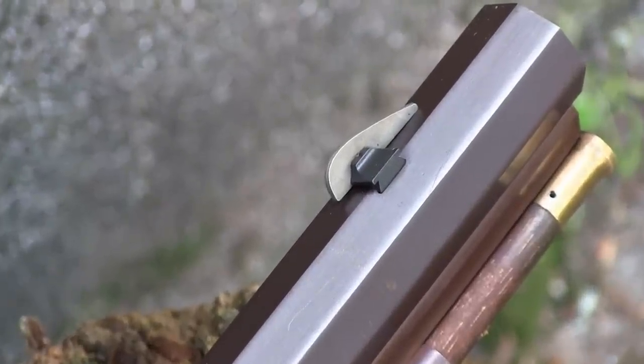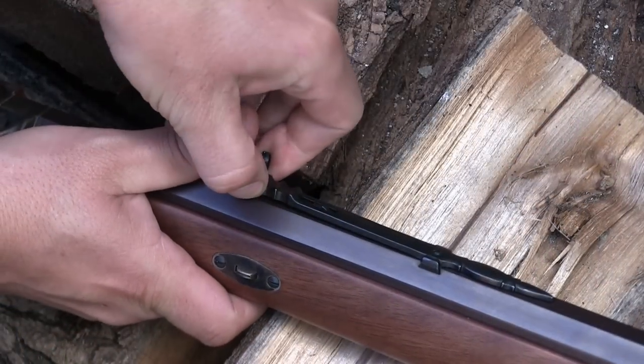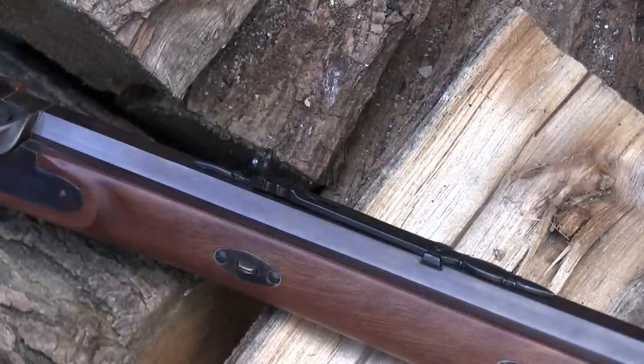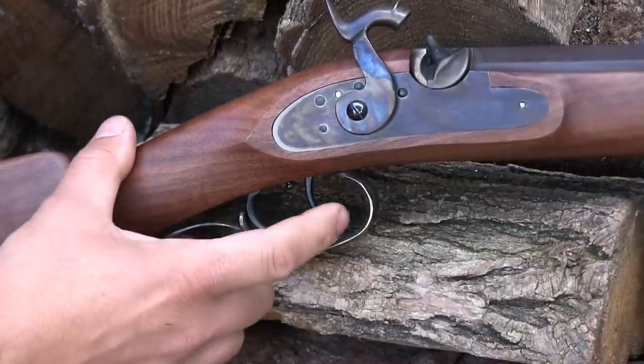The blade front sight is polished bright to collect light even at dawn or sunset. The buckhorn sight is adjustable for windage and elevation as well. This rifle has an oiled walnut stock, a hooked breech barrel and a double set trigger system.